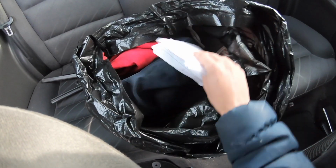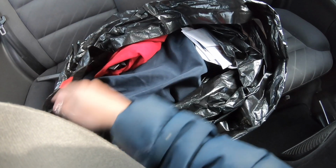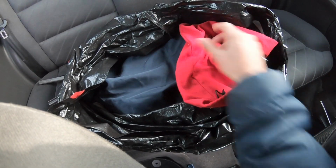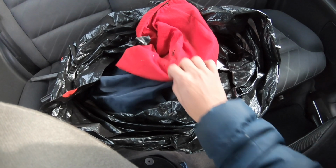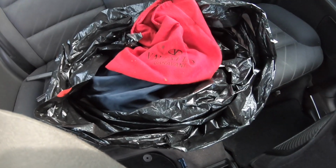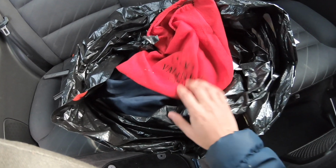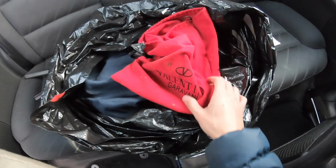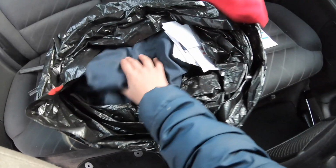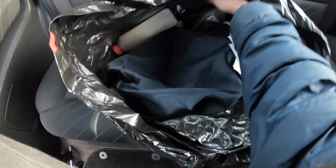So some letters here, I don't know what they are, looks like some sort of clothes. What is this? Valentino Gravani. I don't even know what that means. Valentino Gravani. Okay, well, it's probably something. But yeah, what else is in here?